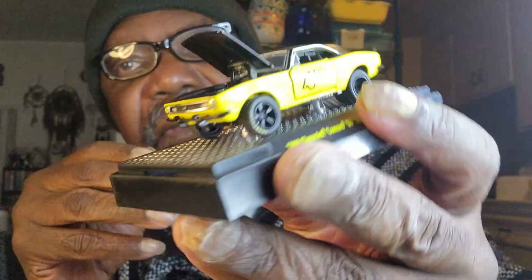And it's from M2. You know, I really hate opening these. There we go. Believe it or not, it has an opening hood. Check out that engine, guys. See the roll cage in there.